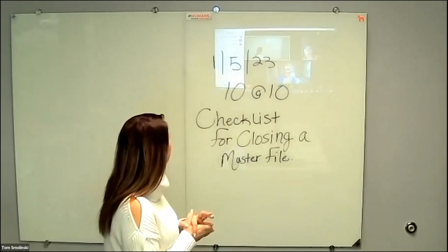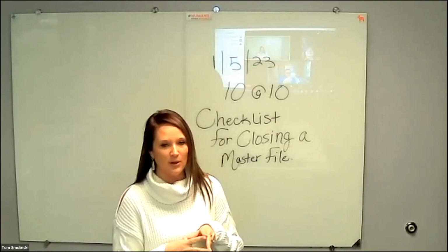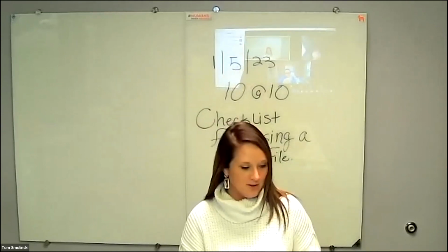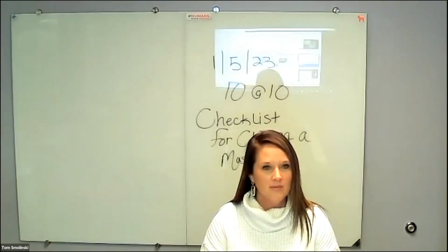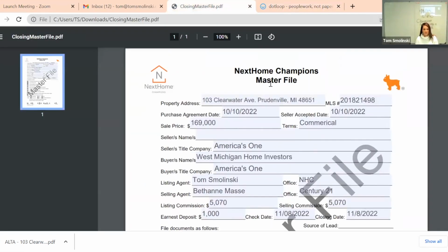It is January 5th, 2023, and our 10 at 10 today is going to be a checklist for closing a master file. This is what I do behind the scenes, and our agents follow along, and it's just a double check. So let's go to share my screen here. And there we go. So this is the file that Next Home Champions go through to make sure that they have everything that they need and I have everything that I need.